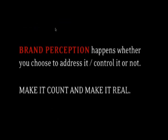And the thing about perception is it happens to you whether you choose to address it or not. So the more you can think about it and address it and control it, the more you can convert it into what's real.